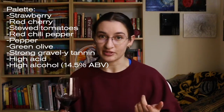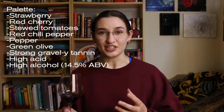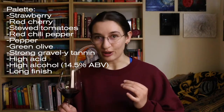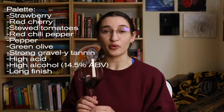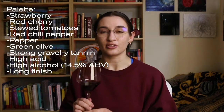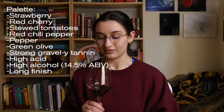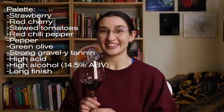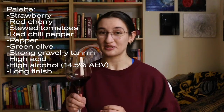It's at 14.5%, so pretty high. And finally, the finish was long. That was a long finish. I gotta say, I was really blown away by how long even the fruity flavors lasted on my tongue. So truly, truly astonished. I'm thoroughly impressed with this wine.